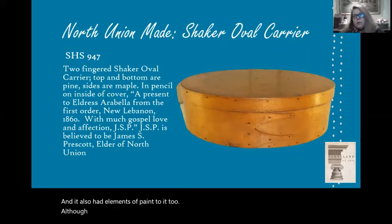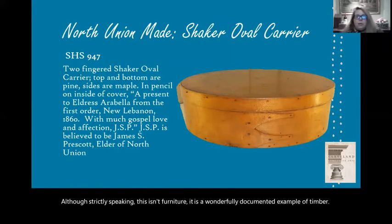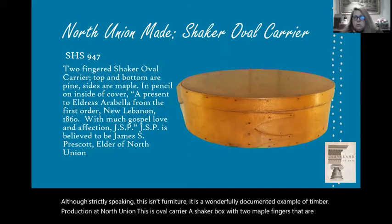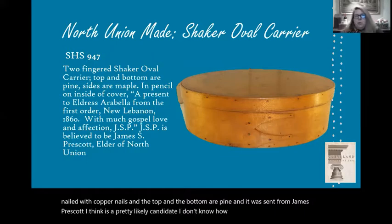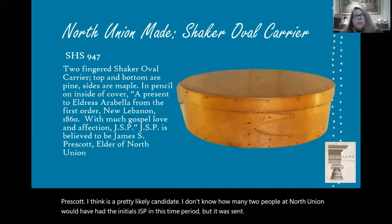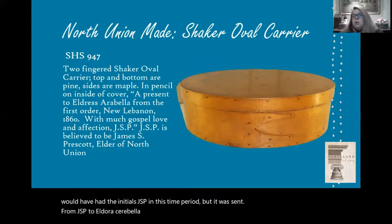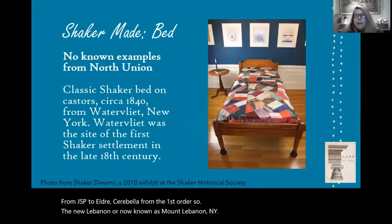Although strictly speaking, this isn't furniture, it is a wonderfully documented example of timber production at North Union. This is an oval carrier, a shaker box with 2 maple fingers that are nailed with copper nails, and the top and the bottom are pine. It was sent from James Prescott, I think is a pretty likely candidate. I don't know how many people at North Union would have had the initials JSP in this time period, but it was sent from JSP to Eldress Arabella from the First Order, so the New Lebanon, now known as Mount Lebanon, New York. So yet again, pine appearing.